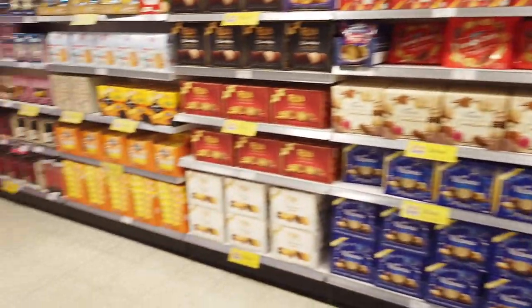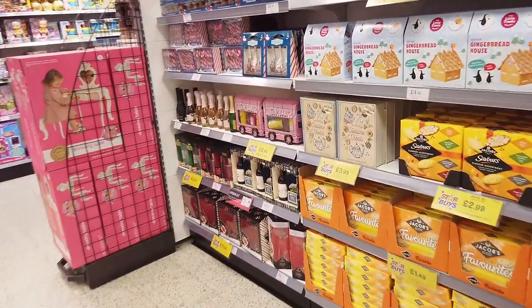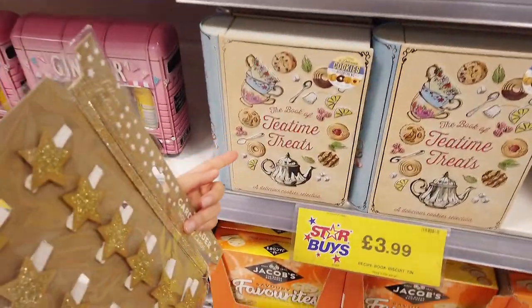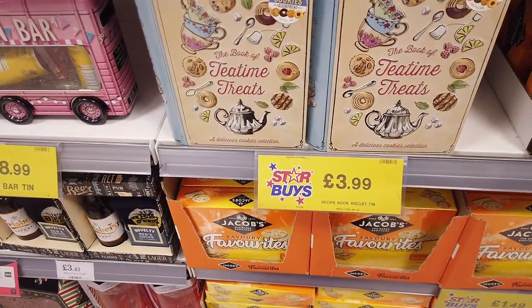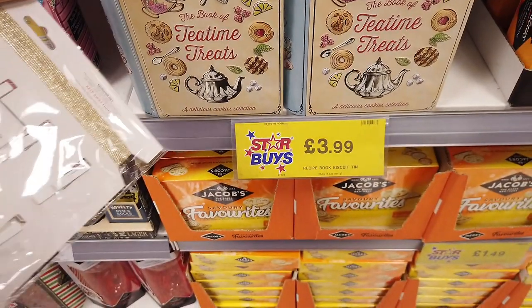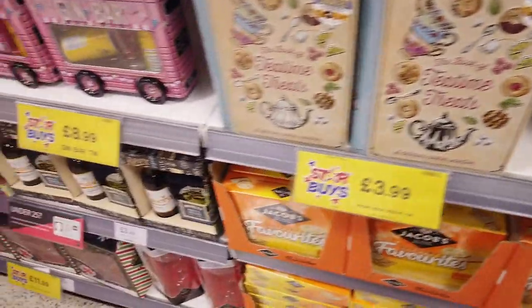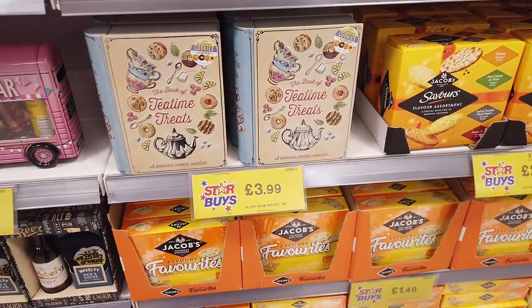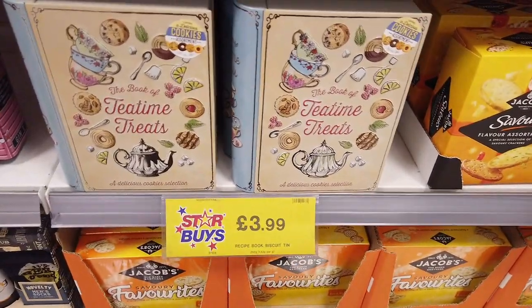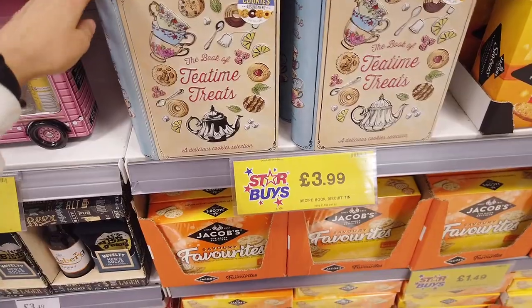And then look at all of the sweets and the biscuits and the crackers. We've got a gingerbread house here for $4.99. That's new. Look at that. My mum would love that. I love it. It's like a recipe biscuit tin book. Should I give it for my mum? Yeah, I'm gonna pick this up for my mum. I definitely can't keep it. Oh, I want one myself, but that's the thing, I can easily buy for other people but not for myself.